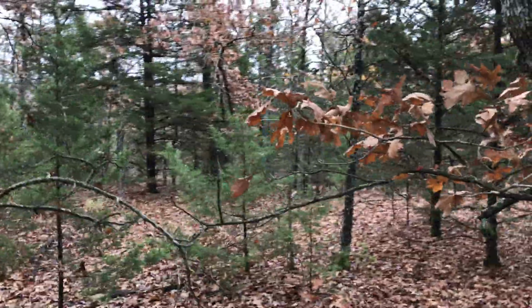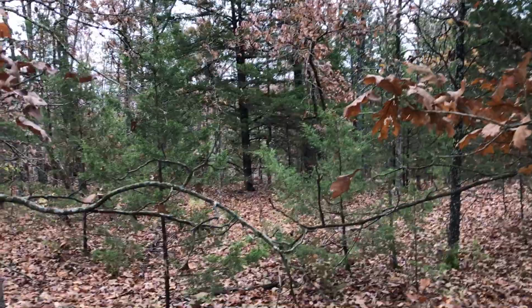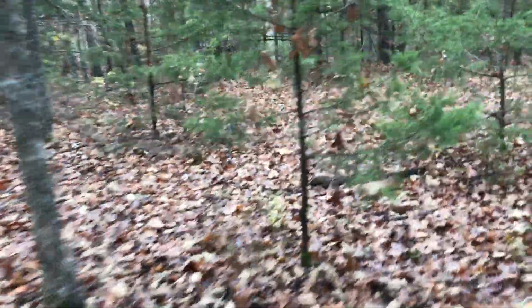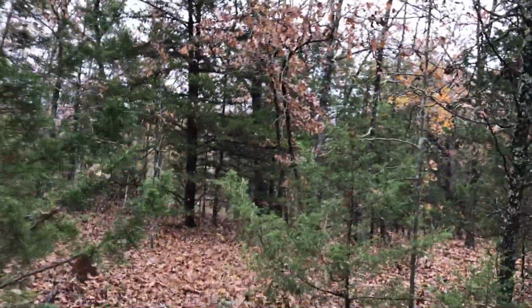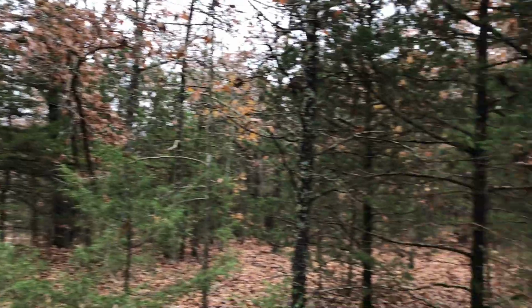Interesting. All the tracts at Hawks Roost were recently logged to varying degrees. Some parts were cut heavily, some were barely touched at all, and most of them were a mix. I mean, these are large tracts out here, so just about every tract has different extents of the logging.